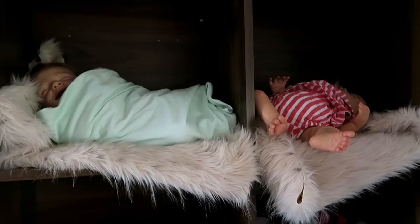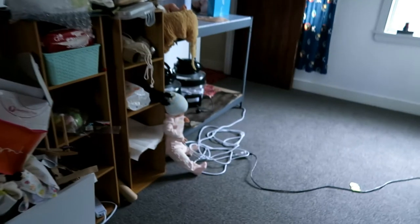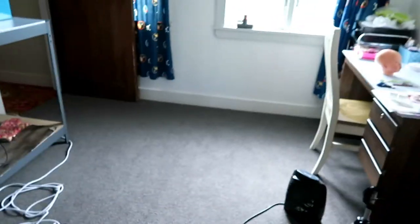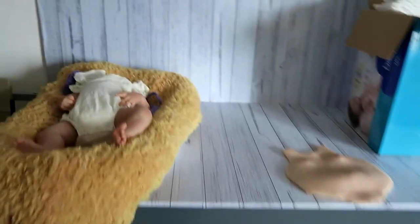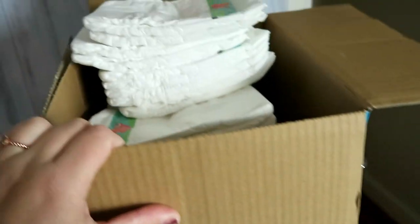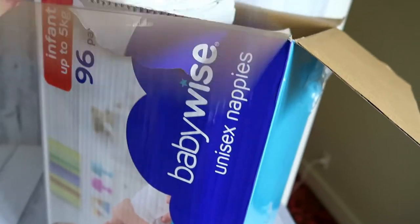But first I thought I'd change Alicia and Sui since I haven't for a while, and film some videos. And I've just tidied up the nursery because it was looking a bit ratchet. We've got Penny still sitting here, but I'll have to move her while I'm doing the videos. This is Robin's belly plate. Very sweet. And I was kindly gifted a whole box of diapers, so it was very kind.